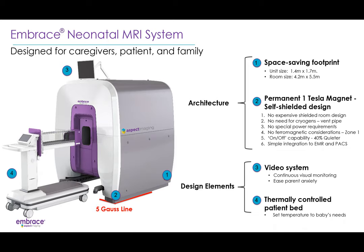Now, moving on to some very specific elements that have been designed when considering the patients that we are scanning. Number three that you see at the top of the Embrace is a video display. The system offers continuous video monitoring of the baby. No longer does the nursing team have to wonder how the baby is doing because they are so far inside a large adult-sized magnet. Now with the Embrace, you have a video system that activates the moment the patient bed is docked. That gives a visual monitoring capability of the baby's face, looking at the respiratory system, if that's in place. And if parents are in the room, they can watch their baby and feel confident that their baby is comfortable and is not disturbed by the scanning procedure.